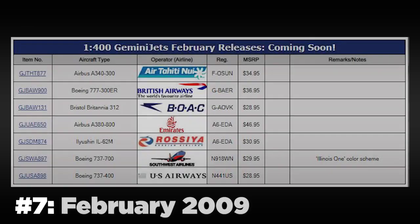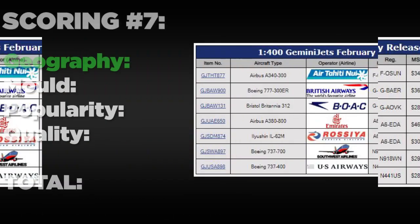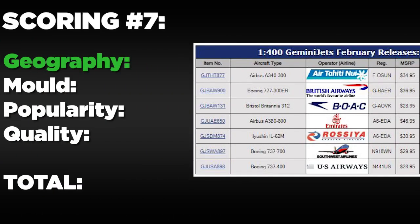Not bad. Here we go with number 7, everybody, February of 2009. Not too shabby here with the geography, as we have some European and Asian releases, an Emirates release, and a couple of US releases. A solid set of geographical locations here, so an 8.5 score is definitely applicable here.